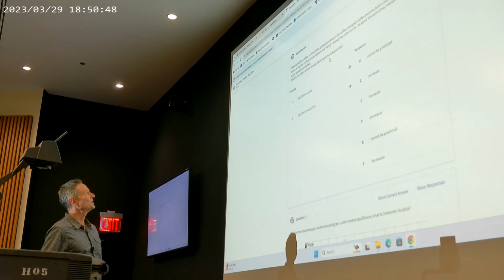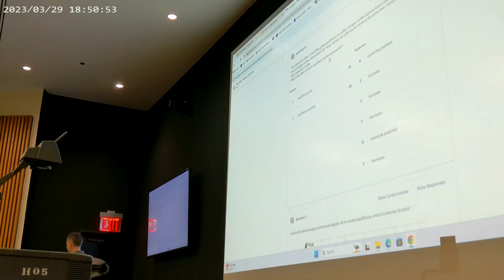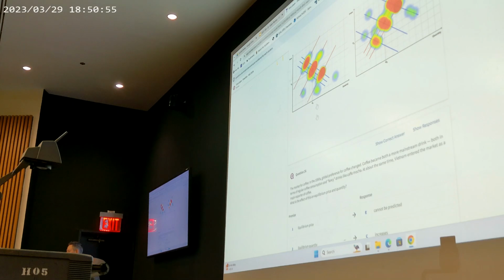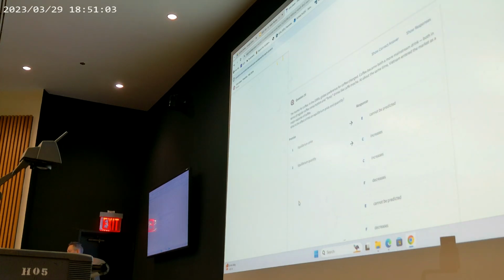What is the effect of this on equilibrium price and quantity? Well, the nice thing is you can use your previous answer to figure out this one. You can see here that we know quantity is going to increase, right? We don't know what's going to happen to price. Is it going to go up or not? So equilibrium price can't be predicted. Equilibrium quantity we know should increase. So there we go.